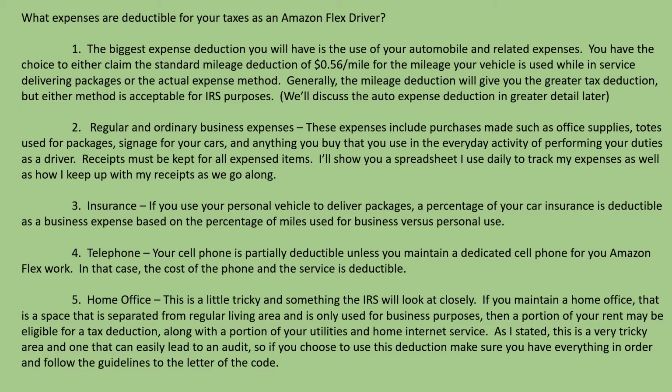But generally it's easier to use the 56 cents per mile, and normally that will give you a higher deduction. You also can deduct regular and ordinary business expenses, including office supplies. That includes things like even pens or Sharpies if you use them to mark packages, if you use totes to put your packages inside the car, if you buy signs to put on your car saying Amazon Flex. Basically anything that you use in the ordinary course of business, that's deductible.